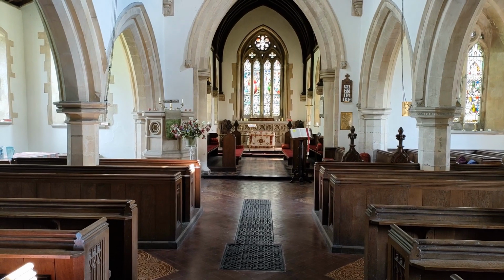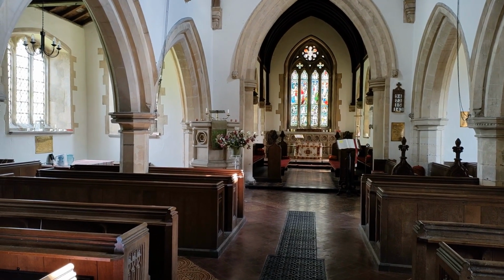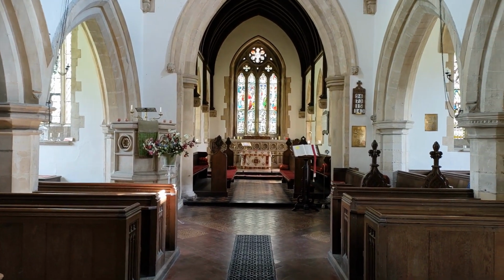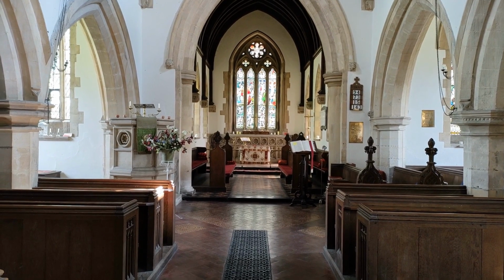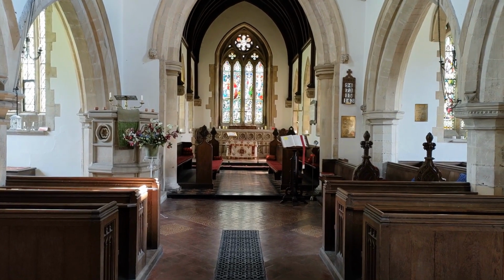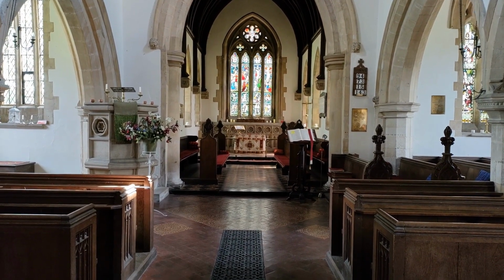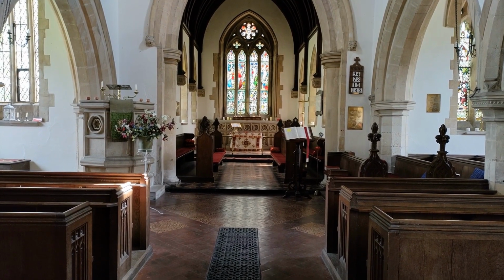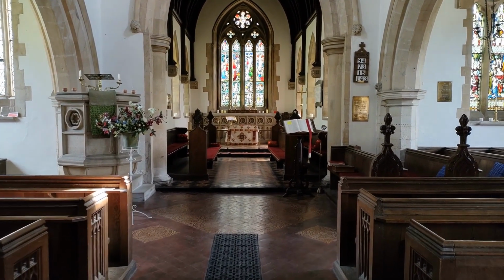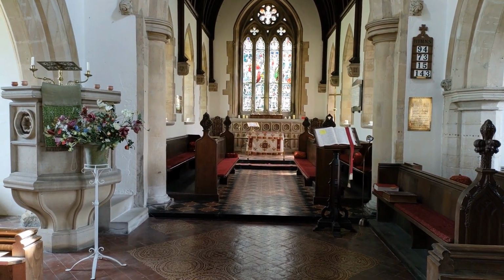Although the church itself is now referred to as All Saints and St Mary's, the church originally was dedicated to All Saints, and it comprises a chancel, a nave, a clerestory, north and south aisles, a south porch and a tower with a broach spire. The church is essentially 12th and 13th century in the Early English style. The chancel was rebuilt by the Reverend Hodgson, I think it was in 1862.